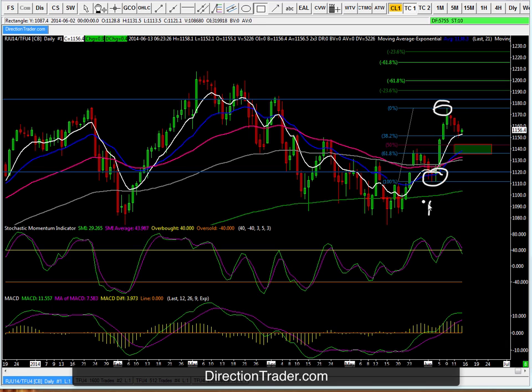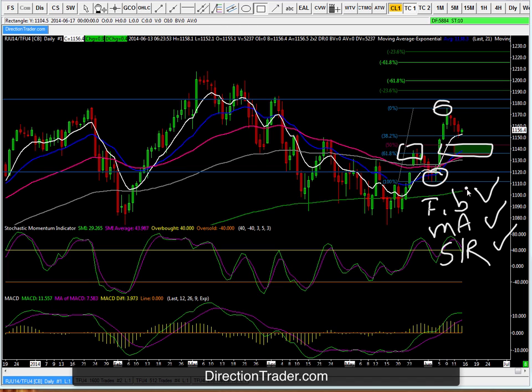Just like the last one, we're using fibs, moving averages, and previous support and resistance. Trifecta, guys. We have three different checks here, all of them used by different traders. We're trying to put all of them into one, and the power of putting all those clusters into one is very, very strong. We have this previous swing high, the 50 to 61.8% pullback, and the 21 and 50 EMAs coming all through right here in this buy zone that I have marked up.